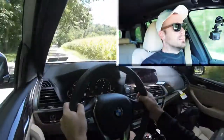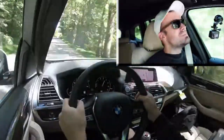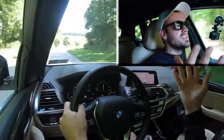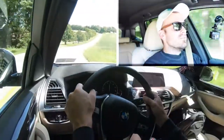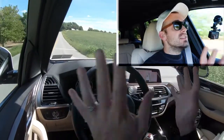Whoa. BMW, I swear, you always get it right there. These paddle shifters are amazing. It feels like I'm driving a Maserati shifting through the gears there. This thing is ridiculous. The paddle shifters are lightning quick is what I am trying to say, like ridiculously quick.